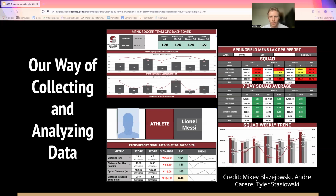And then we do it on Google Sheets, so we're able to share it with the coaches, and they can see it in real time as we input the data. Like, all right, how did this practice go? How did this game go? Obviously, it takes a lot more work compared to the more expensive software.